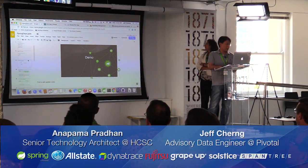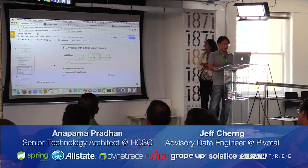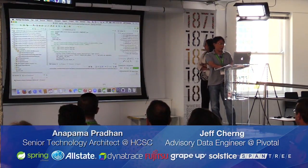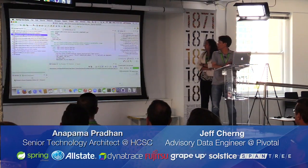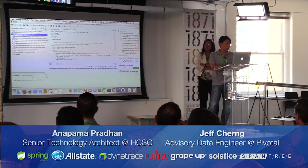So we'll go back to the previous design diagram about the source, processor, and sink. Right. So in our demo, we're going to show how to implement a very simple JDBC source and a very simple JDBC processor and a sink to Geode. Geode is basically the open source implementation of GemFire. That's what Anu mentioned.